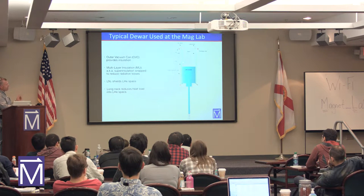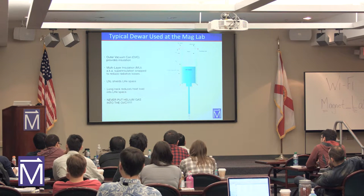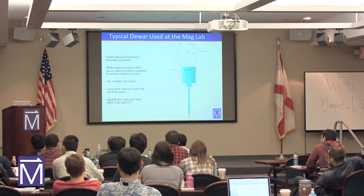If you have an experiment and you have to make this neck short, you're going to pay the price with boil off from the liquid helium. That's just thermodynamics. Never put helium gas into the OVC deliberately. You can have a leak. You can leak liquid helium in there. It's going to take a long time to clean up. But if you ever need to warm one of these things up quickly, use dry nitrogen gas. That's the easiest thing to pump back out. Helium gas is going to stick to that super insulation, and you're going to be kicking yourself for months.